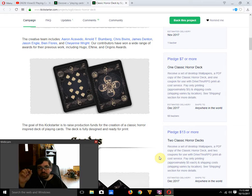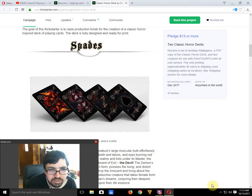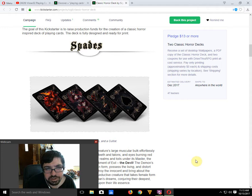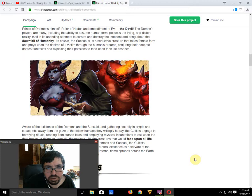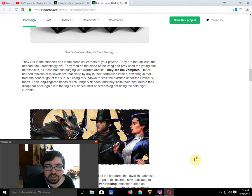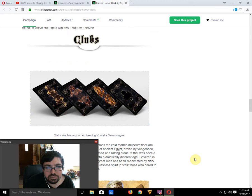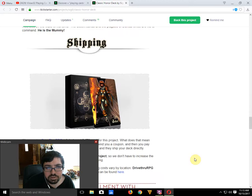And if that's the back design, again, it looks like it's pushed in way too much. There's an unnecessary border element. And look at the rest. That's your spades, king, queen, jack, and ace. It's kind of scary looking. There's your hearts in red. That's good. Diamonds. Clubs. Joker.